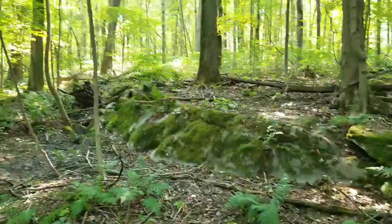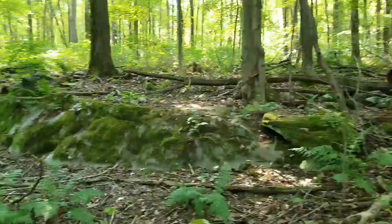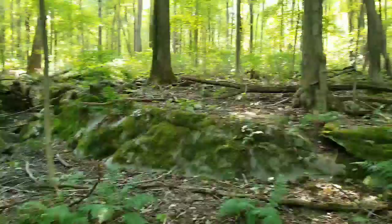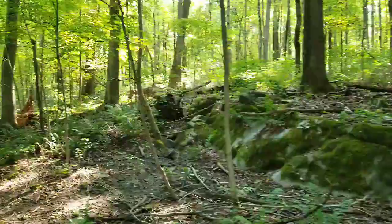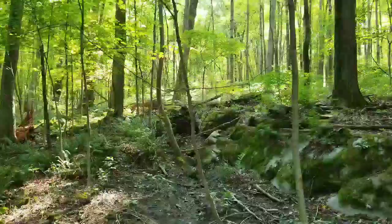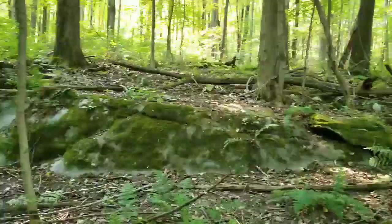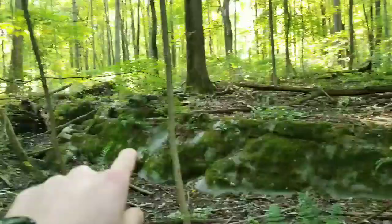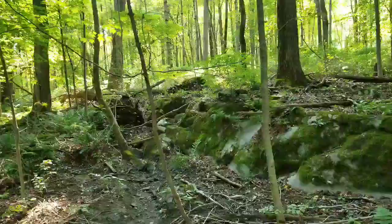So I was walking through the woods here, and I came upon this kind of unique rock structure. I'm not sure what it is or what it used to be. I don't think it was a building or anything like that. But you can see that it goes from right here all the way along, and goes up in there a little bit. There's a fallen tree over here on this side.